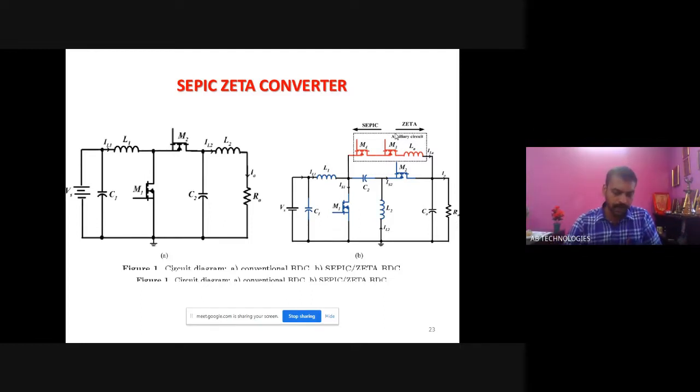So similarly, the advanced version of the Luo converter is the zeta converter. Its output voltage gain is 1 to 8 or 1 to 12. It depends on the inductor. So if you use a normal bidirectional buck boost converter, its gain is 1 to 2. For example, let us take 300 volt DC link voltage. If you use any normal bidirectional buck boost converter, it will convert the 300 volt into 150 volt only.